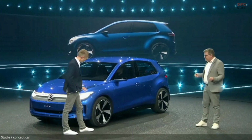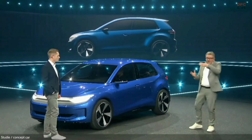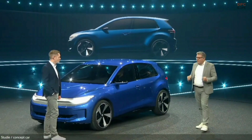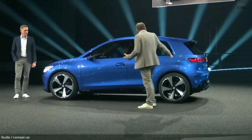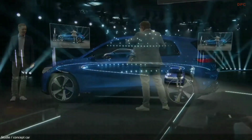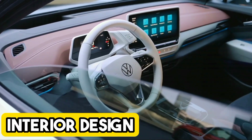Its wheelbase of 2,600 mm puts it just a hair shorter than the current Polo, but fear not, there's a delightful twist. With an additional 5 centimeters between the front and rear axles, it promises to offer even more spaciousness and comfort. And talking about its compact design, let's take a look at its interior design.